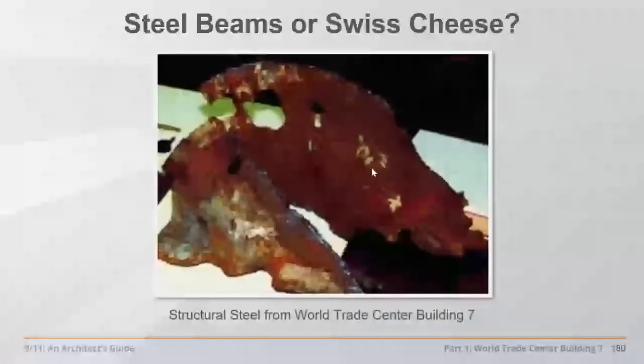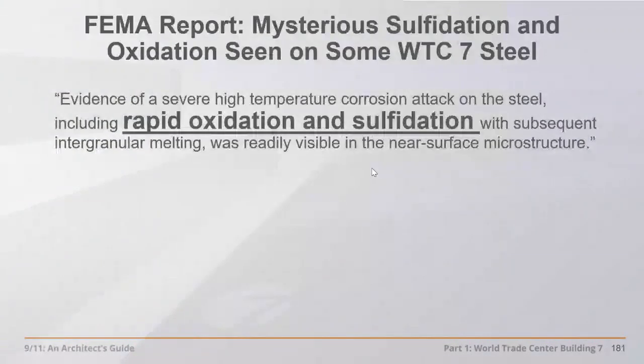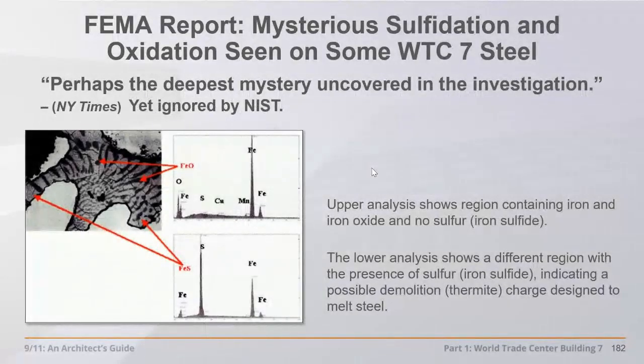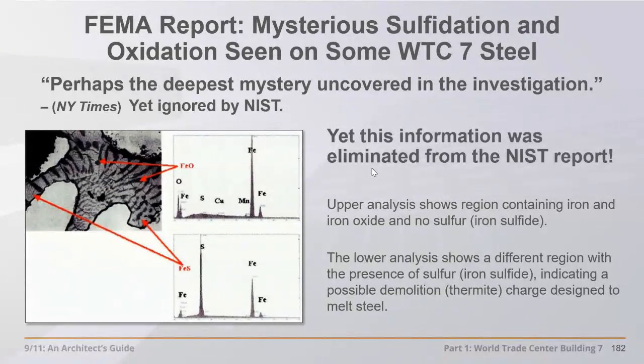So here, another piece of Building 7 steel melted, evaporated, Swiss cheese, rapid oxidation, sulfidation, they say, liquid iron, that's molten iron, that's 2,800 degrees Fahrenheit again, with sulfur forming during this hot corrosion attack on the steel. Perhaps the deepest mystery uncovered in the investigation, says the New York Times, this sulfidation, oxidation, liquid iron. And yet, it was completely removed from the reports by NIST. This entire chapter, Appendix C of the FEMA report, was thrown out by NIST.